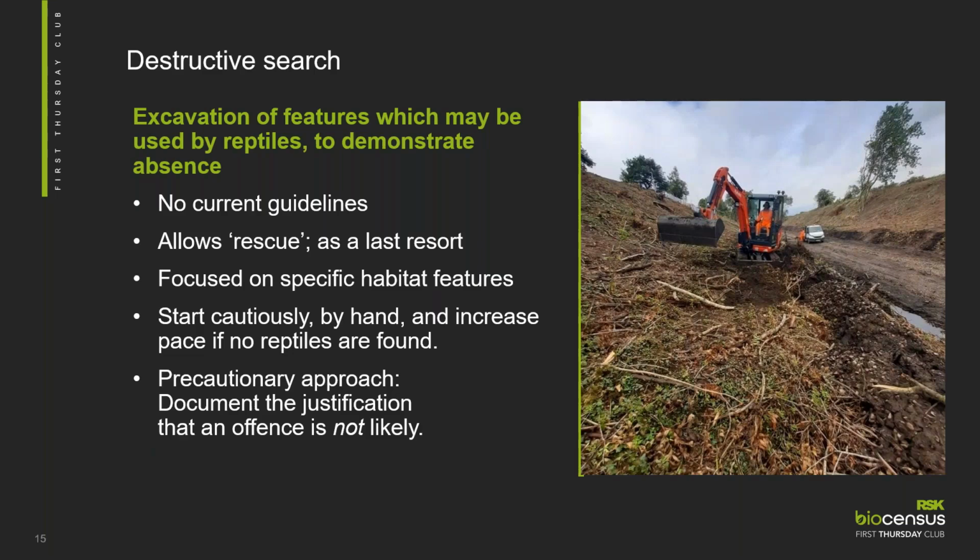Destructive search needs to be targeted at specific features in the habitat that are considered likely to be used by reptiles. So they're not intended to clear large areas. They should be undertaken gradually, starting with vegetation clearance and a hand search before any physical destructive work is undertaken. And it shouldn't be undertaken when reptiles are hibernating, because disturbance during that period would have a far greater risk of death.